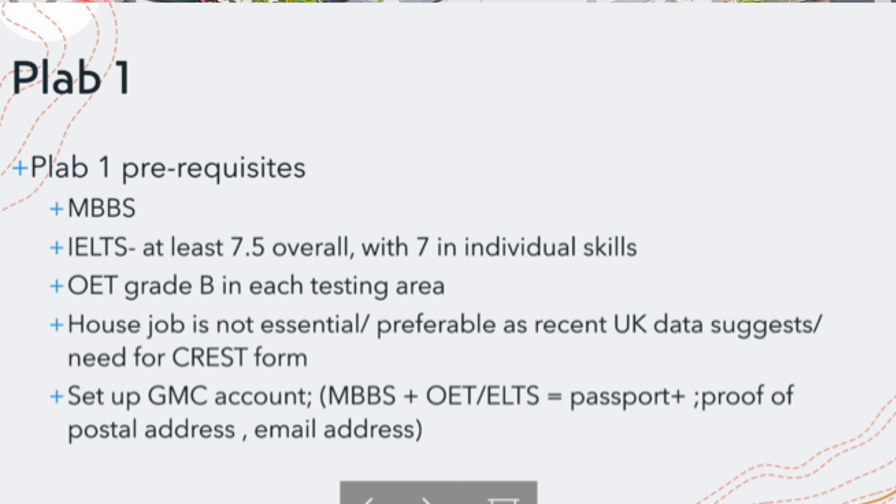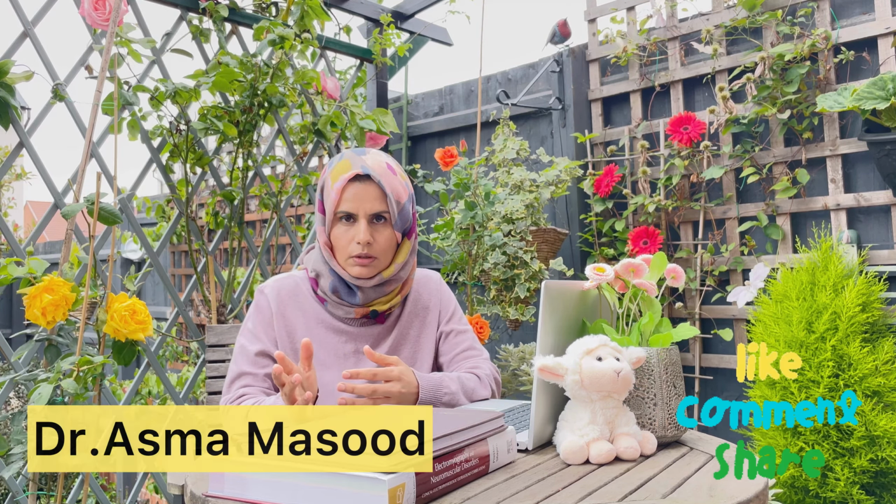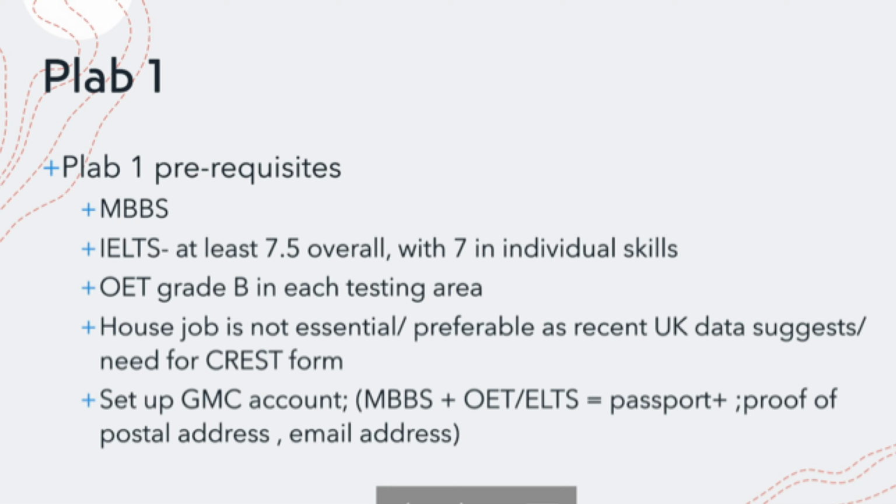Your house job is not essential to start doing your PLAb exams, but it is desirable because once you finish your PLAb to come here for work, it is easier once you have full registration, which happens only after you give proof that you have done your foundation or house job program in your country. And also it gives you better aspects to apply for the specialty application. And also the CREST form, which is an alternative to this, is a bit cumbersome, but it is doable. We can talk about it later.